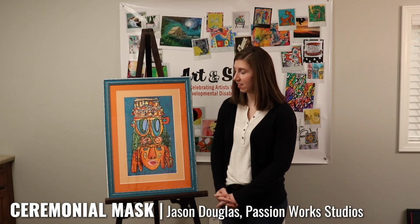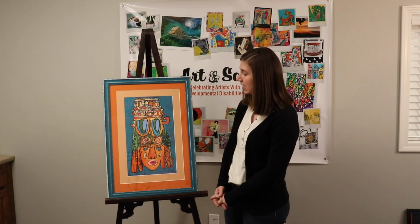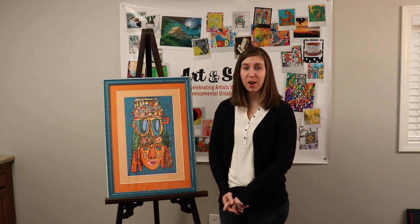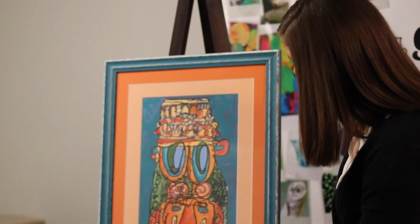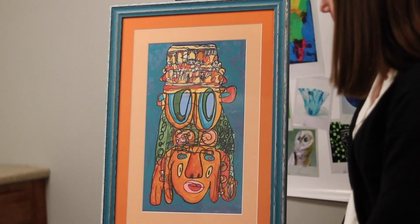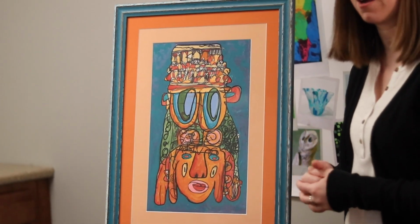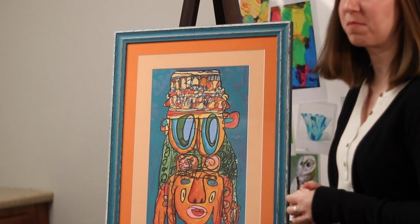This next piece is called Ceremonial Mask, and it's by artist Jason Douglas of Passionworks Studio. It is of a culture I'm not familiar with, maybe you are, and I love the colors here that he has. Even the background with the blues and the turquoise really make the mask stand out on the canvas, and the frame highlights those same colors as well.